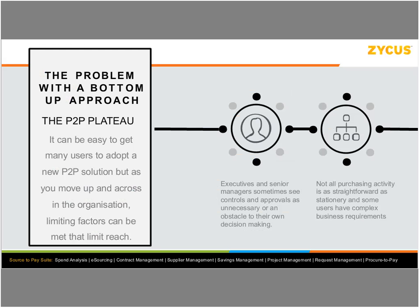But the first thing I would say is that there is a problem with the bottom-up approach, and that involves what I call the P2P, or the purchase-to-pay plateau. It's that kind of limit that you reach where you find it more and more difficult to implement. It can be quite easy with some groups of users to implement P2P, but as you move up in the organisation and across, it can be more challenging.